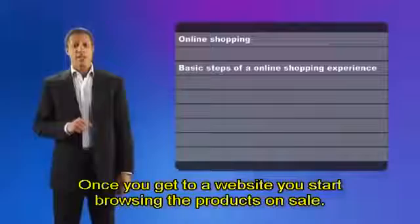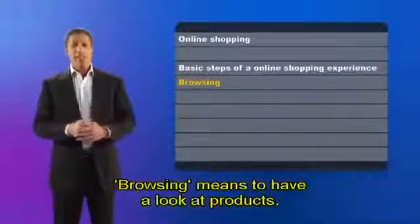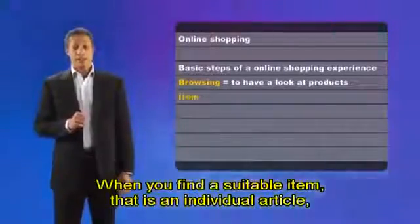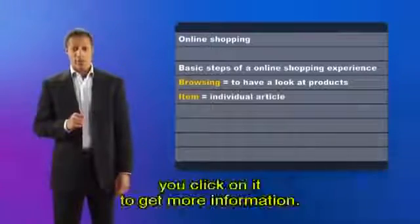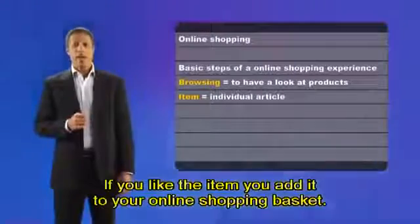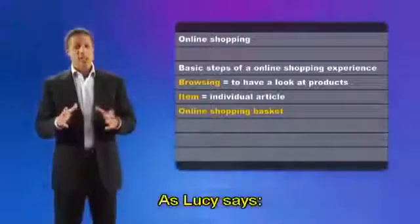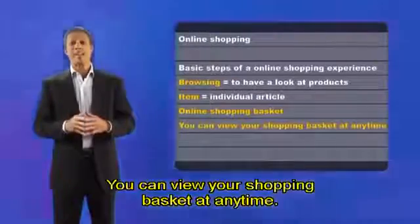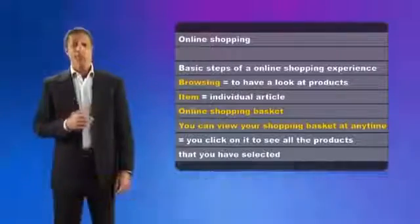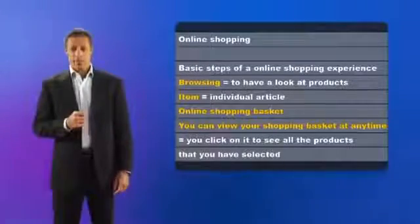Once you get to a website, you start browsing the products on sale. Browsing means to have a look at products. When you find a suitable item, that is, an individual article, you click on it to get more information. If you like the item, you add it to your online shopping basket. As Lucy says, you can view your shopping basket at any time, which means that you click on it to see all the products that you have selected. If you change your mind, you can remove an item.